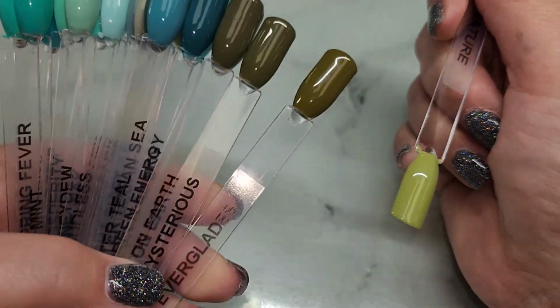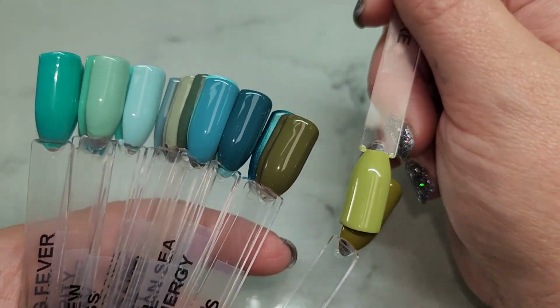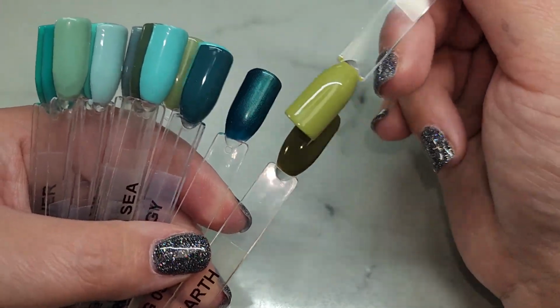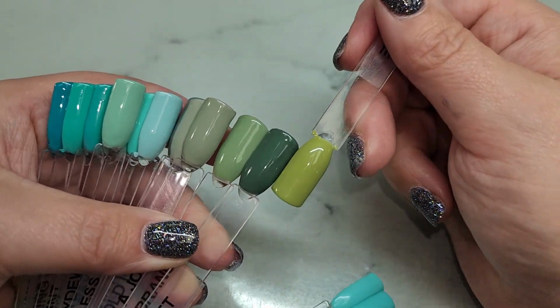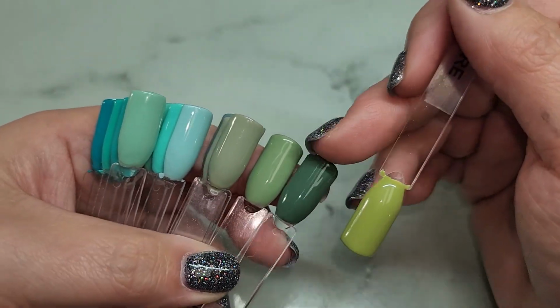Okay, so let's start off here with Everglades. That is way darker, more of an olive green. Then we got Mysterious, kind of the same tone, Down on Earth. And then we got some tealy greens. Here is Night Shift. That is one of my favorite colors, definitely darker.